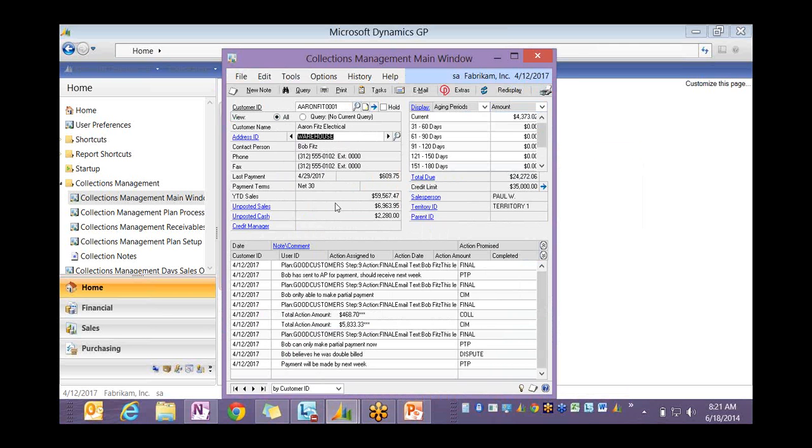Kind of on the opposite end of that is your unposted cash, which is monies that have been received from the customer but not applied to any specific document as of yet.